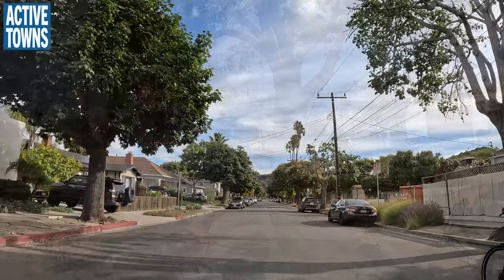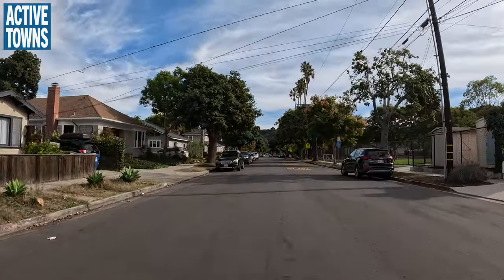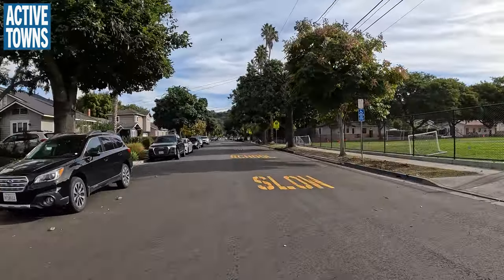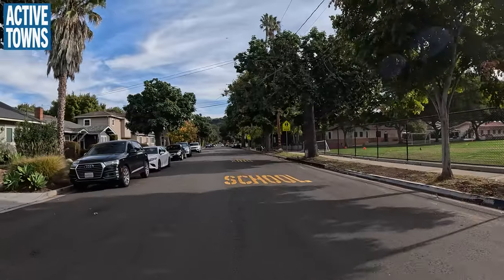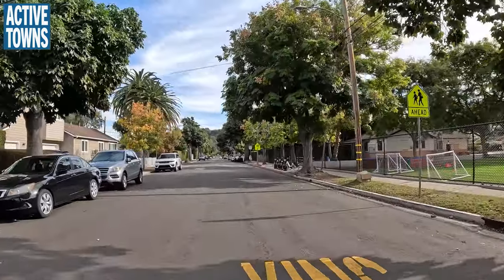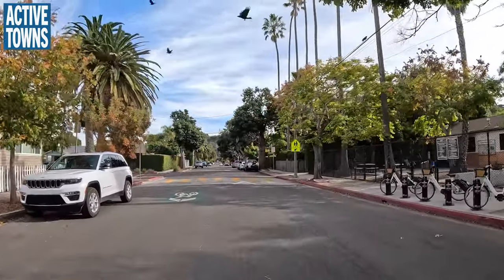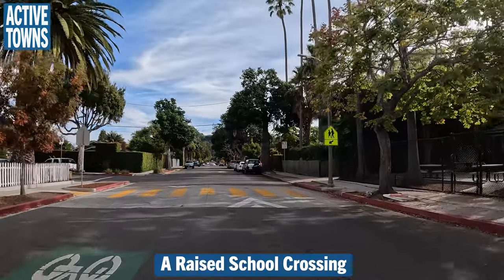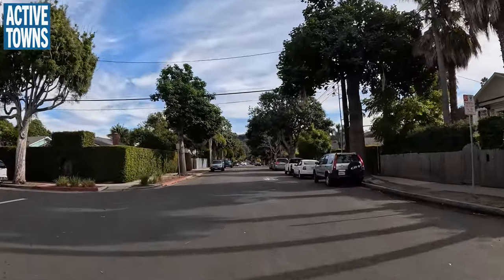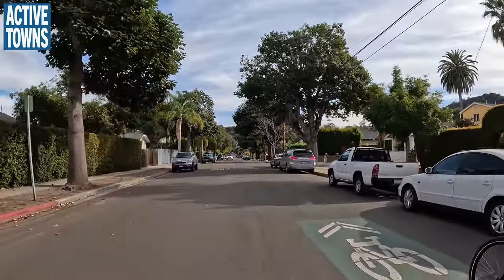Well done. I did a walk and helping with some of our Vision Zero collision statistic data. Oh, perfect. Creating a dashboard region wide. And we just recently updated our Vision Zero site, but hopefully more is coming where we actually have a data dashboard. We have a nice raised crossing into the school.